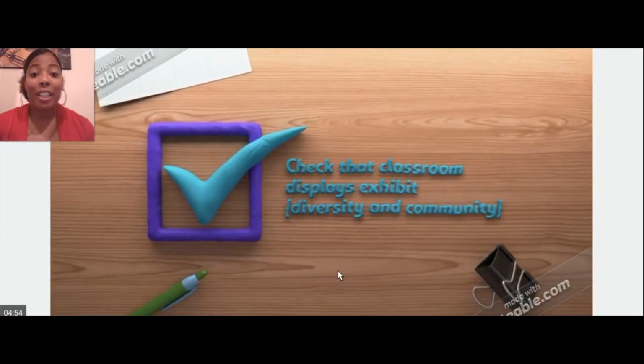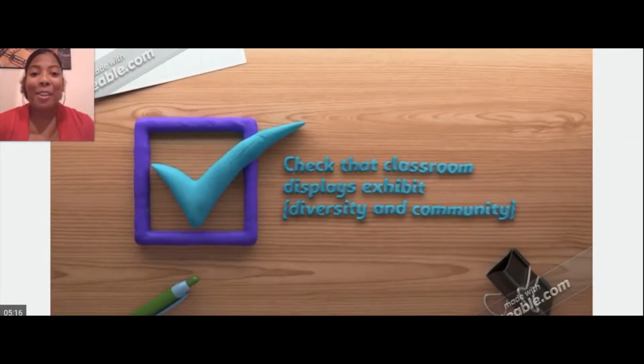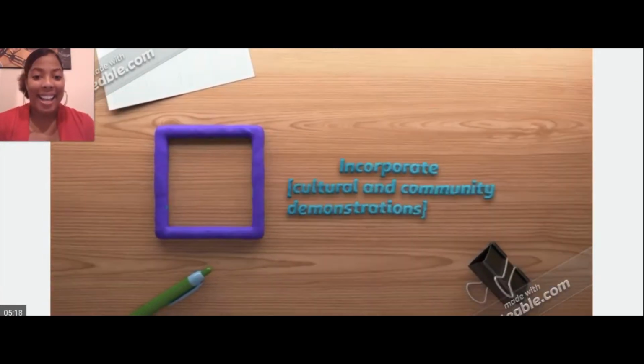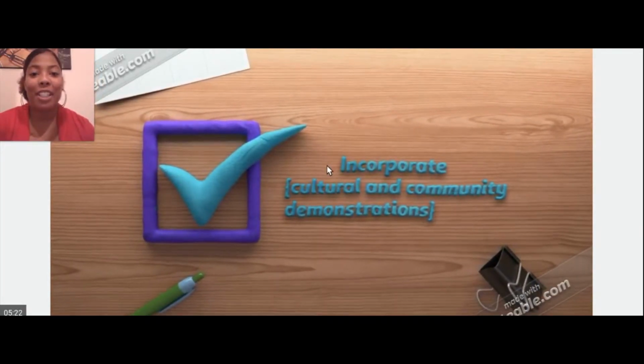Check to make sure that your displays exhibit diversity: different backgrounds for dolls inside of dramatic play, posters that show different communities, books that are in different languages or display different cultures, to make sure each family is represented. Also, by incorporating cultural and community demonstrations.